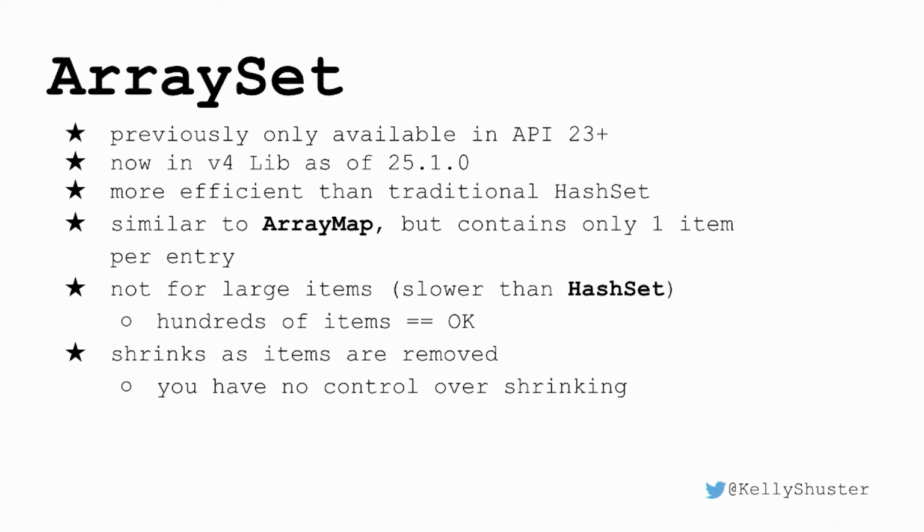One thing that's cool about this is that it shrinks as items are removed, and this is what makes it more memory efficient. So it's a little bit slower, but it's more memory efficient, which is really great for, of course, Android with the limited memory that we have. One thing they wanted to call out in the docs is that you currently don't have control over the shrinking. So you need to not do anything that would make assumptions about how and when your data structure is going to be shrunk. They alluded that you may have this ability in the future, but you don't for now.